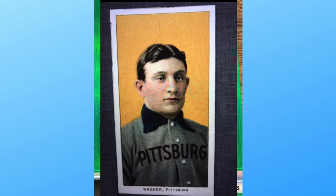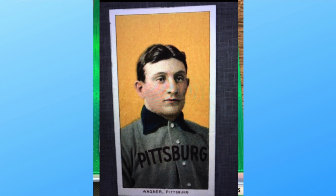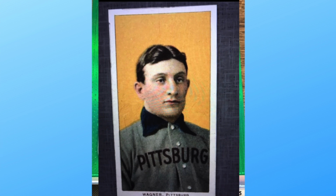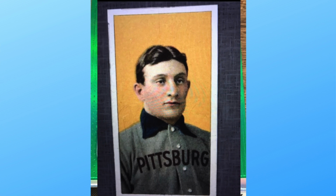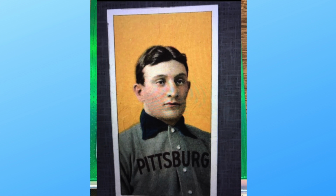And the story behind Wagner's card is he was upset. There's some controversy as to whether or not he didn't want his likeness to be sold. But there was also a part of that story where he didn't necessarily want smoking promoted to kids. And these were tobacco cards, of course. And so that limited the production. They cut the production on it, and that's where you only see about 50 of those that were produced that we know of anyway. And then however many of those were actually graded, you're looking at a few different factors there. So kind of interesting.